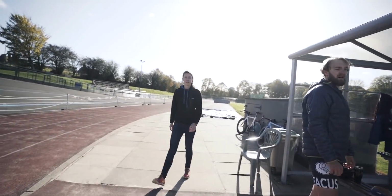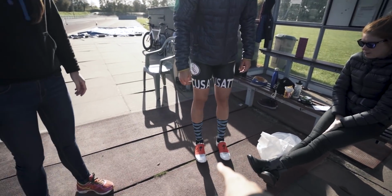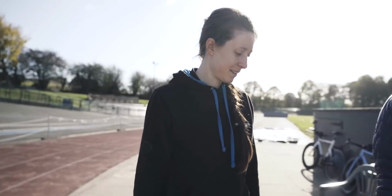I've got a question. Is he silly for putting half-assed aero covers on his shoes and then wearing aero socks, instead of just wearing full aero things?